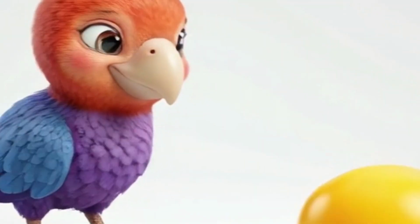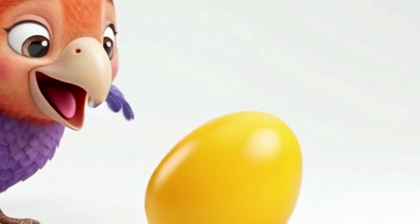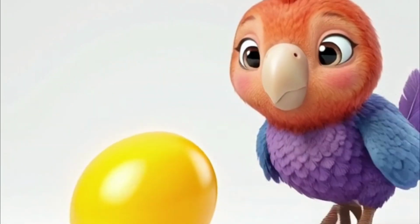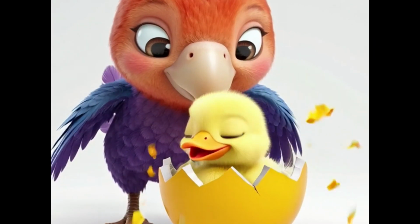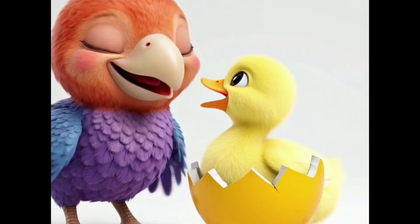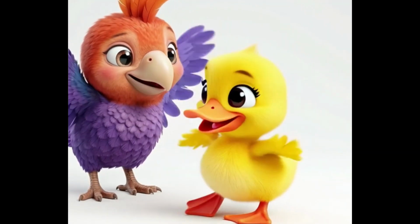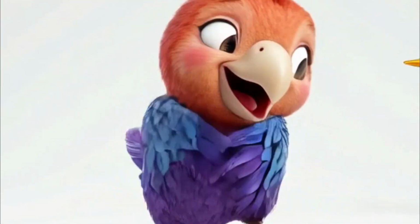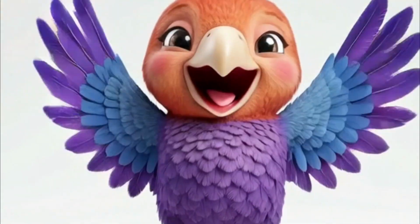A yellow egg rolling all around. Listen to the sound that we just found. Quack, quack. Is it a bird? Is it a plane? Crack, crack, crack. It's a duck. Quack, quack, quack. With lots of luck.